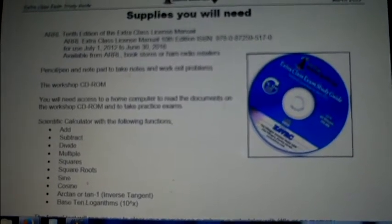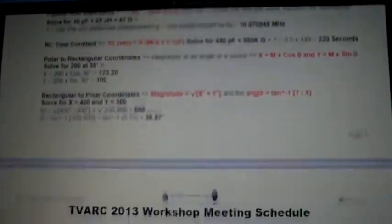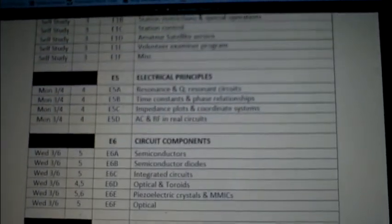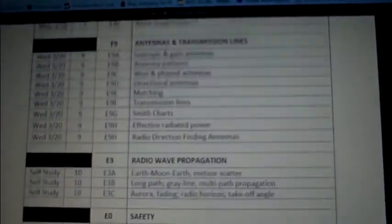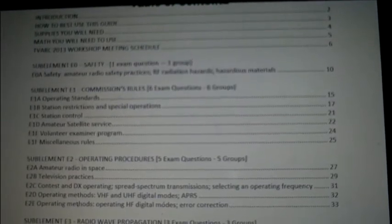He's talked about different supplies he might need. He says use the ARRL extra class license manual. That's good. Get yourself a calculator that can do trig functions. That's pretty important. About the math you're going to use. And talks about the different elements here that you could go through. It's pretty well thought out. I think that's pretty decent of this guy to do that.